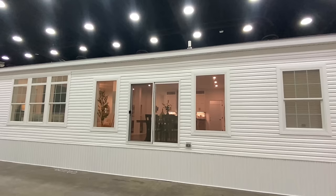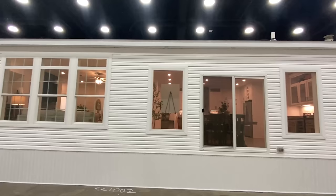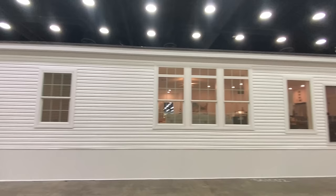Sliding doors, what's on the other side of that, you ask? I think you could tell. Look at all these windows. All these windows. That's pretty much all I want to show you on the backside. Head back around and let's make it happen.